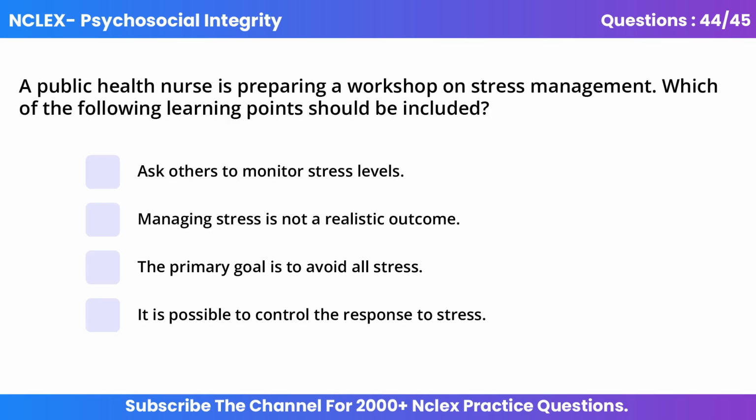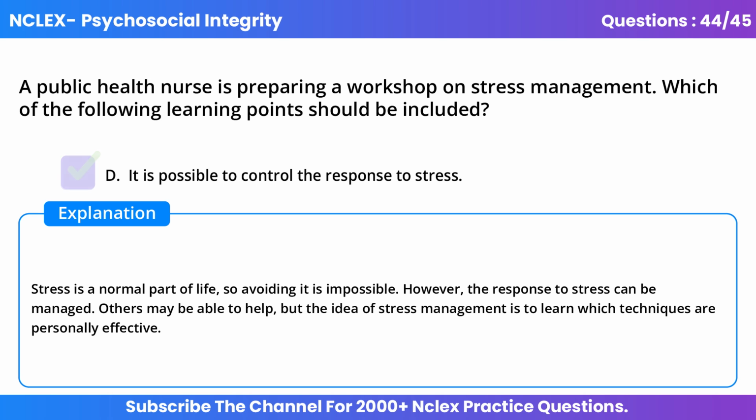Question 44. A public health nurse is preparing a workshop on stress management. Which of the following learning points should be included? D. It is possible to control the response to stress. Stress is a normal part of life, so avoiding it is impossible. However, the response to stress can be managed. Others may be able to help, but the idea of stress management is to learn which techniques are personally effective.